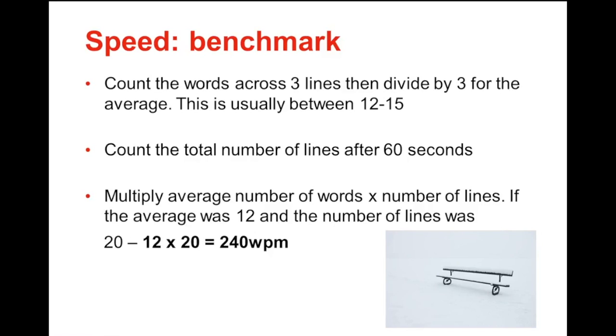So now we move on to the reading part. And what I'd like you to do, and everyone listening, is benchmark your current reading speed. So I want you to open up your book to a page. Now, ideally, it'll be a page which has lots of text in it, not so many pictures. And first of all, work out the average number of words in a line. So to do this, count the total number of words across 3 lines. So do that now, count the total number of words, and then just divide that by 3. So that will give you the average number of words per line. Usually it ends up somewhere between 12 and 15.